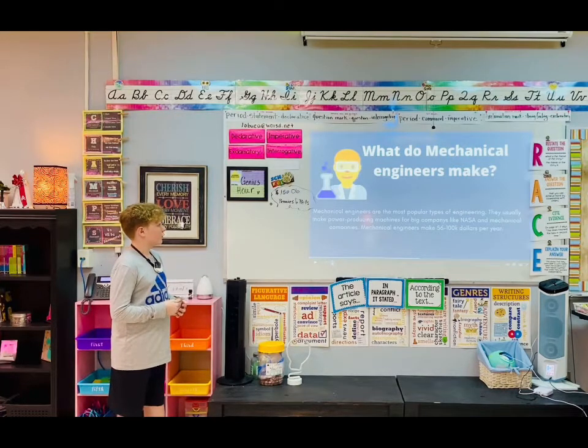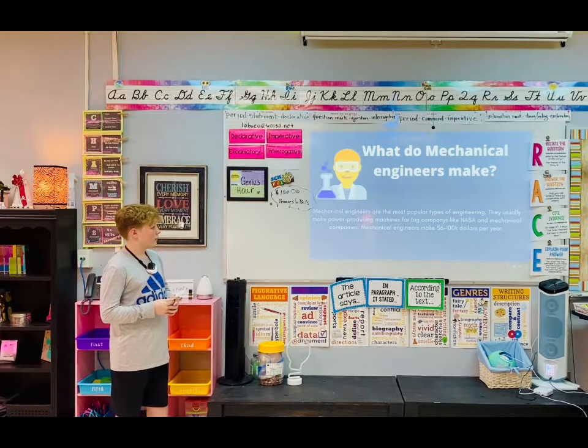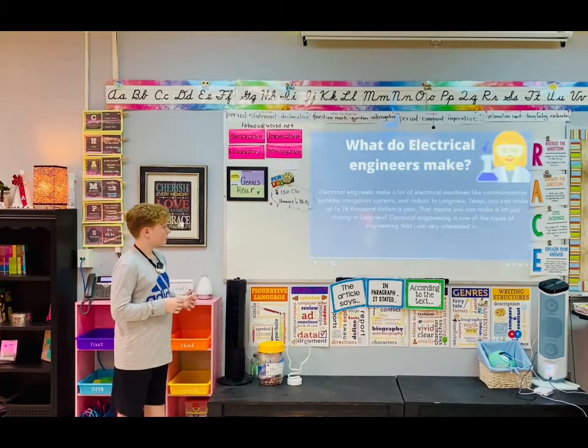What do mechanical engineers make? Mechanical engineers are the most popular types of engineering. They usually make power-producing machines for big companies like NASA and mechanical companies. Mechanical engineers make $56,000 to $100,000 per year.